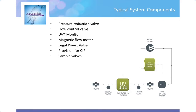Next is the divert valve. Here's a little bit of a quandary, because we must ensure that the reaction time of the valves and the distance from the unit are considered to ensure that no inadequately treated water gets into the system. That's PMO requirement number 8. The next is a provision for CIP, PMO requirement number 3, and also the wipers in the UV system extend the life between CIP, sample valves both pre and post UV for quality testing and assurance.